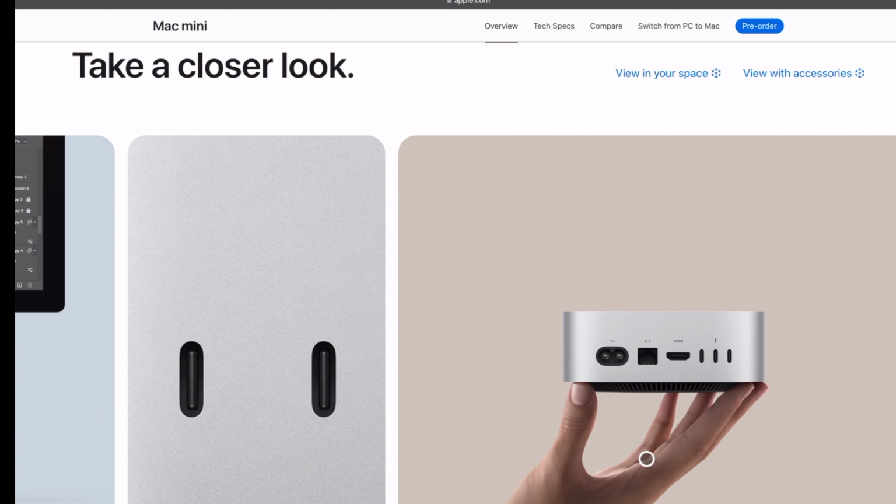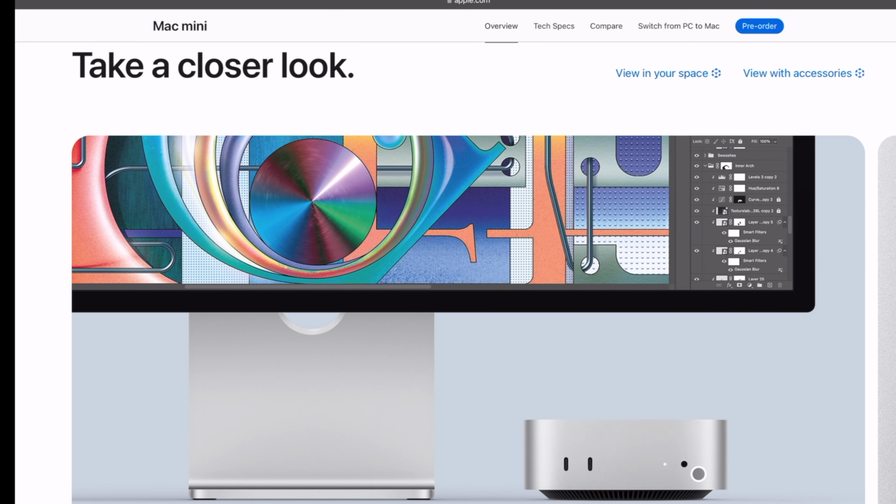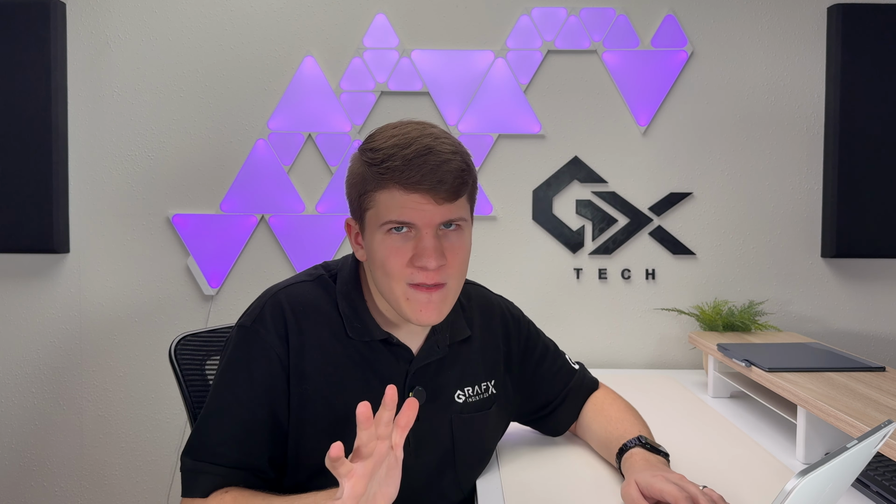But I'm also not going to complain because honestly, the ports are great on the Mac Mini. You got a headphone jack and 2 USB-C ports on the front. And then you have the power cable, Ethernet, an HDMI port, and 3 Thunderbolt 4 ports. Or if you get the M4 Pro, you get 3 Thunderbolt 5 ports. This was the first Mac to have Thunderbolt 5. And they gave it on the little mini, and I think that's awesome.